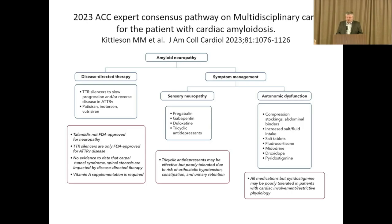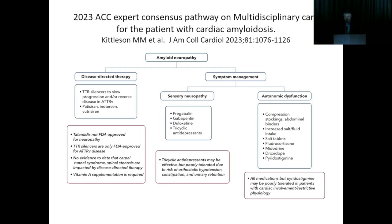So this is from a publication that just came out this year. Dr. Ruberg, who spoke this morning, was one of the leaders of this, and Dr. Marr and myself and others were part of this consensus on the multidisciplinary care of people with cardiac amyloid. It looks at our approach to somebody with peripheral neuropathy. So on the left is the disease-directed therapy, and that is what Dr. Karam just went over with you.